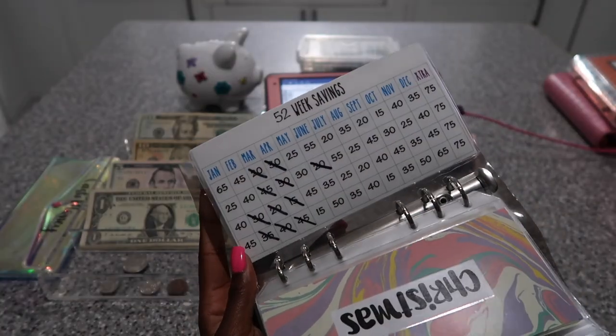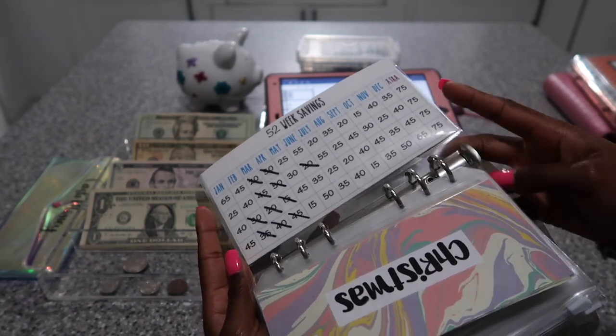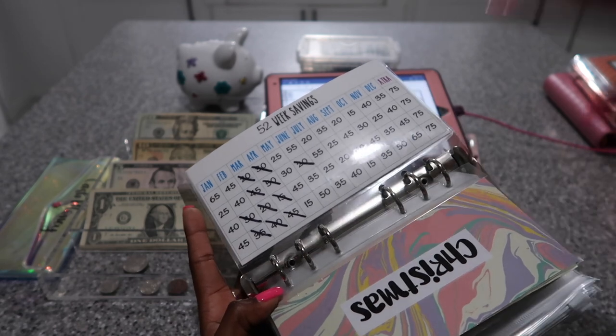So this is as far as he has gotten on this one. Super excited about that. This is the Pink Eggs Budget Savings Challenge. It is linked down below if you are interested in it.